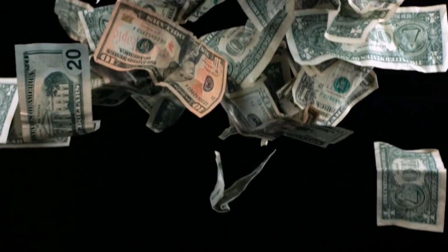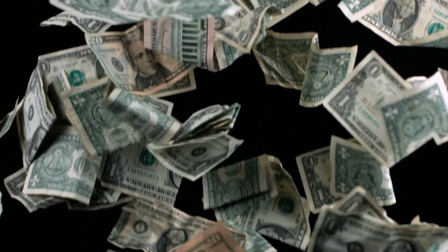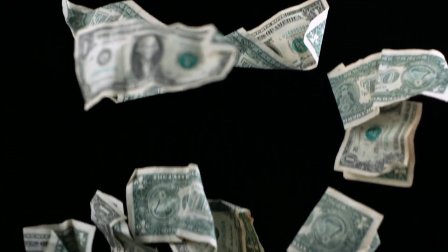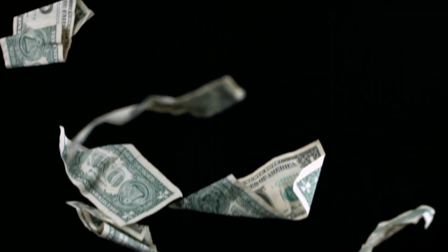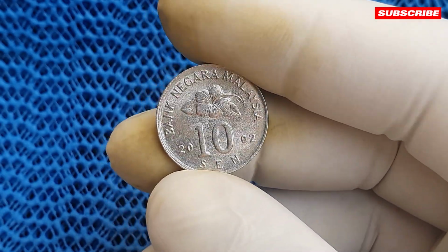Today, we are diving deep into one of the most talked about coins in Malaysian numismatics, the 2002 no-mint mark Malaysian Tenson coin. Whether you are a seasoned coin collector, a curious enthusiast, or just someone who stumbled across this unusual coin in your drawer, you are in the right place.